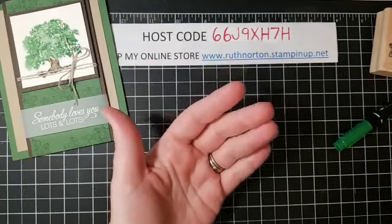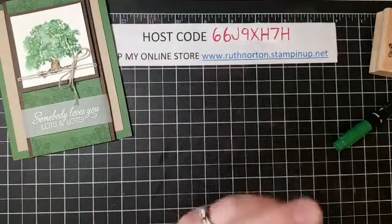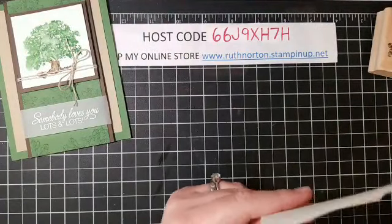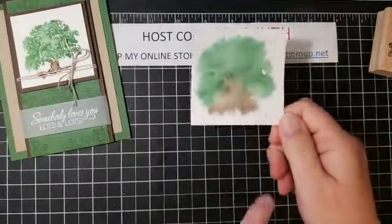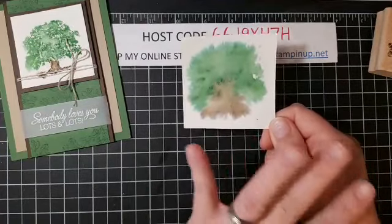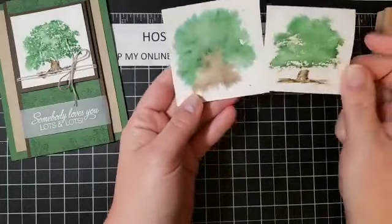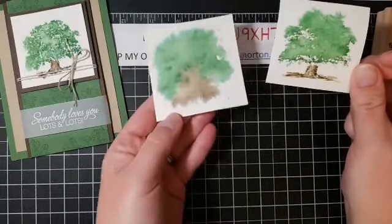But I do want to show you what happens if your watercolor paper is too wet. You don't want it like dripping wet. You just really want it damp. If it's too wet, you end up with this, and you lose all of that detail. So this is what we want, and this is what happens if your water is too wet.